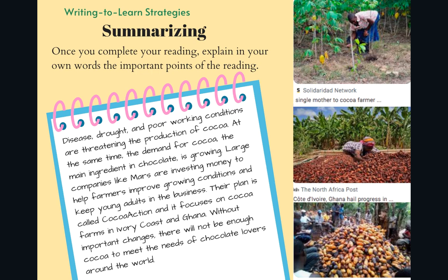Then there was summarizing. Once you complete your reading, explain in your own words the important parts of the reading. So again, from the example, the student writes, disease, drought, and poor working conditions are threatening the production of cocoa.